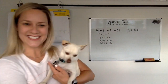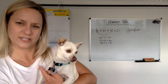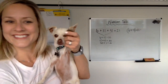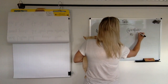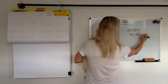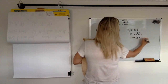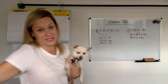Does it change the answer if we move the 4 to a different spot? Does it change the answer in an addition equation? What do you think, Chip? Yes or no? He says, no, it doesn't change it, but let's find out for sure. So that would be 10, and then maybe you have that 10 plus 1 more, or maybe you just knew 10 plus 11 is 21. So everything is equaling 21.